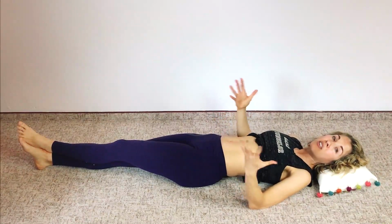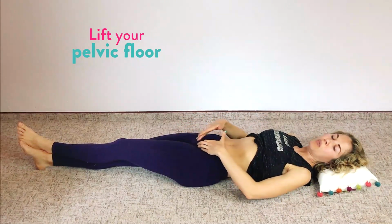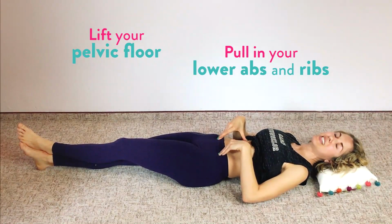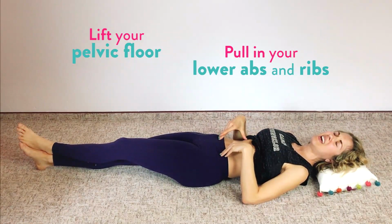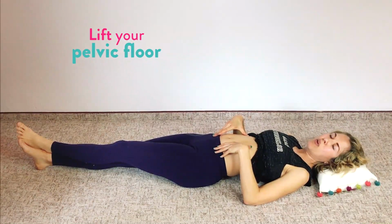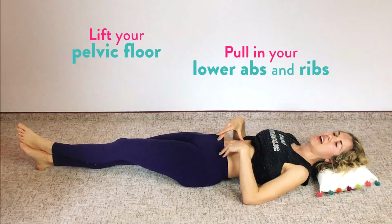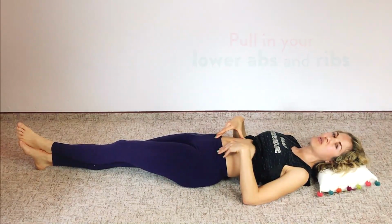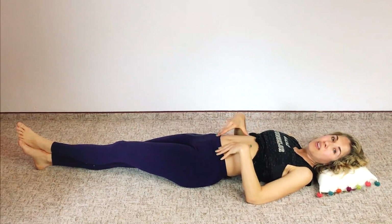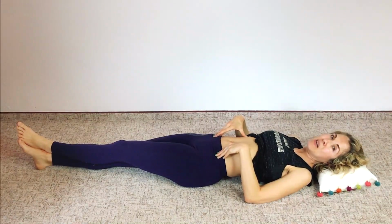So I want you, again, a 3-count squeeze. So it's a 3-count lifting of the pelvic floor, pulling in of those low abs, pulling in of the low ribs, knitting everything together. Pull it in, and then release. 2, 3. Pull it in, 2, 3, and release. 2, 3. It's a very subtle move, and you can take it slower than I'm showing, but try not to take it faster because, again, we want to make this relaxing.